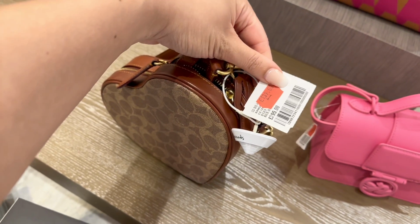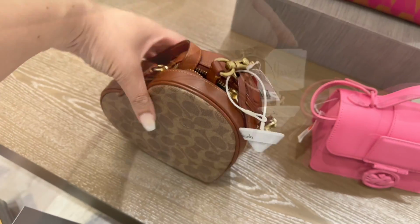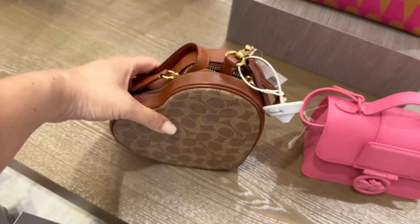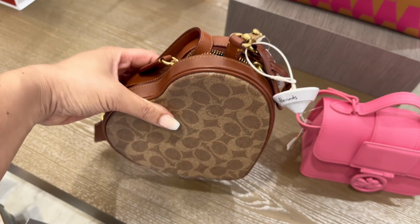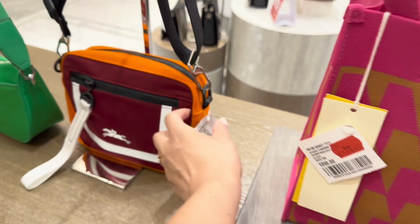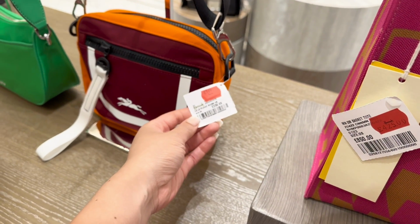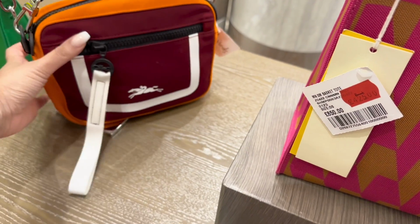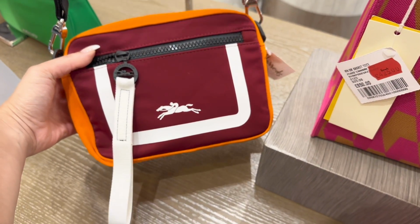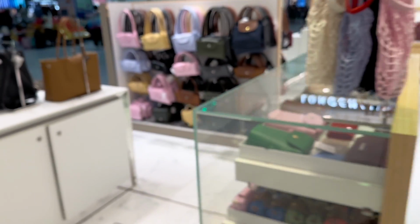There you see a Coach bag, now $139 from $295. A cute little heart. Here we have a money bag, and this Longchamp bag is now $109 from $203. Let's see what we have here.